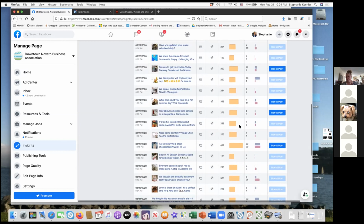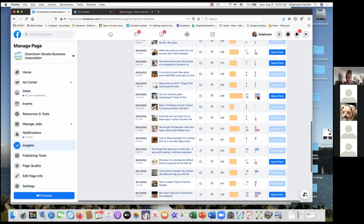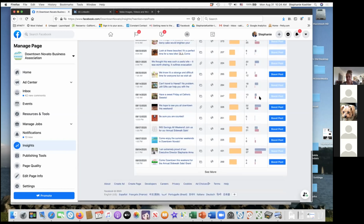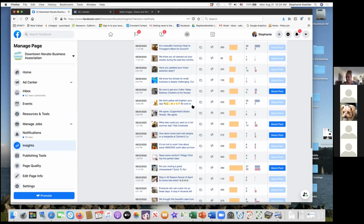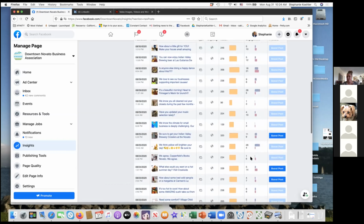So you can start to see patterns. I think this one was so funny. This was a post literally of a to-go bag talking about a cheesesteak. People seem to like it. Down here, this got great response. So then you start to look at your different posts. This is the most important thing for you to look at, so you can start gearing your posts to what your audience is responding to.